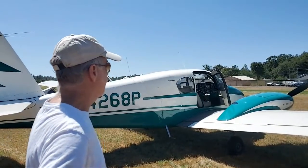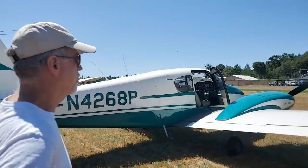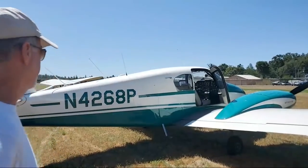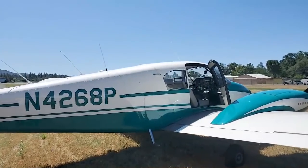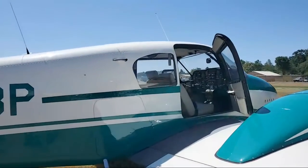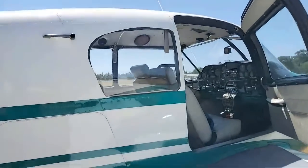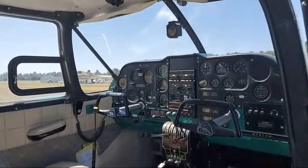Since they weren't that practical for transportation, they rapidly became a good, affordable multi-engine trainer. They were just tied down, rotting away forever. But this one's just gorgeous. He even kept the old gyros in there. Check it out. Isn't that nice? Wow, amazing.